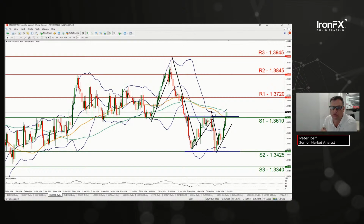One small word of caution here. See how the price action is nearing the upper Bollinger Band, which tends to imply that the bulls have only limited space to play and may slow down a bit. But nevertheless, next target for the bulls is being set at the 1.3720.